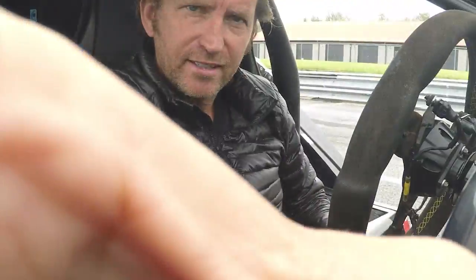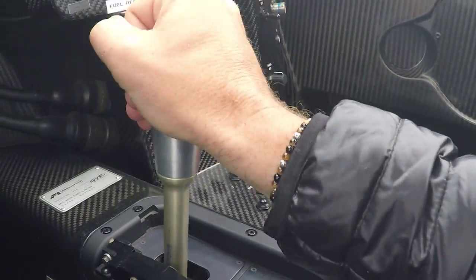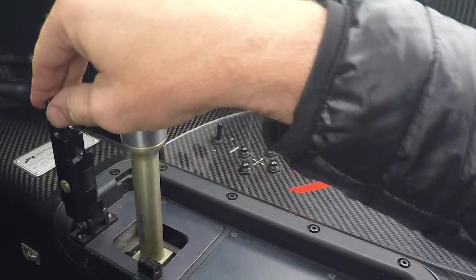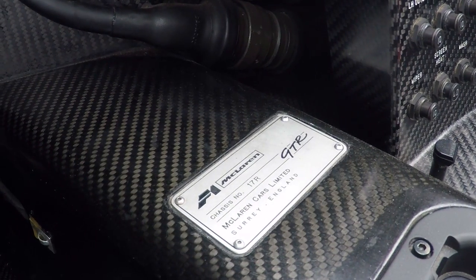I mean, you better be used to shifting. Did I show you this yet? Just take a look at the gear stick. Here you are. There it is. Boom. First, second, third, fourth, fifth. To hit reverse, pull that up and do that. I hope you don't ever have to use that. I did once at Le Mans. There's the chassis plate, 17R.